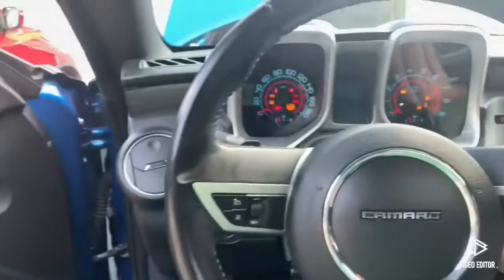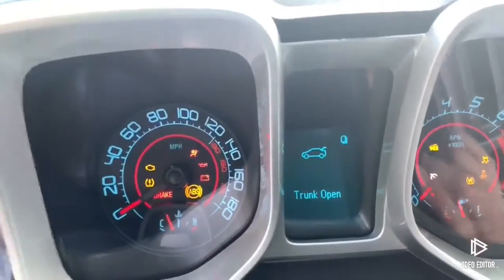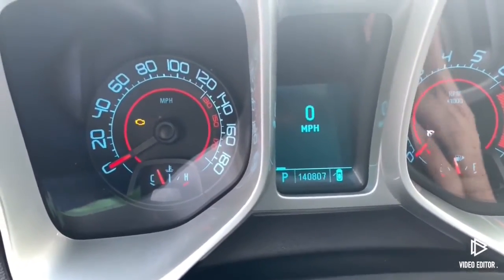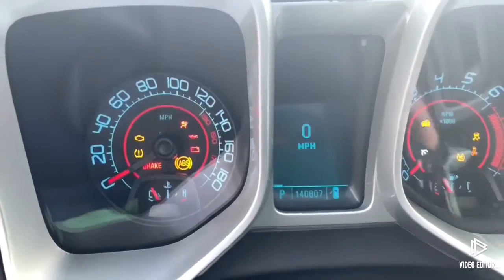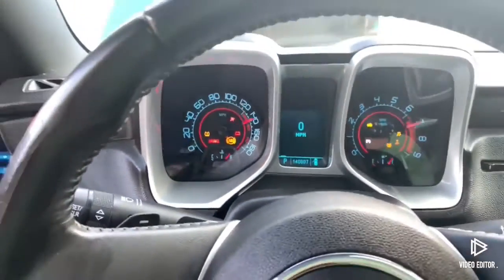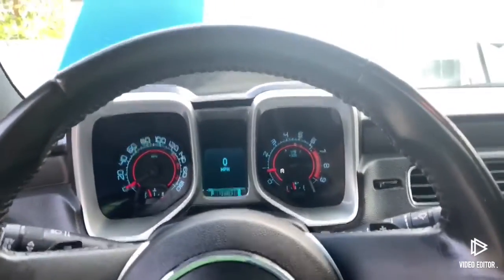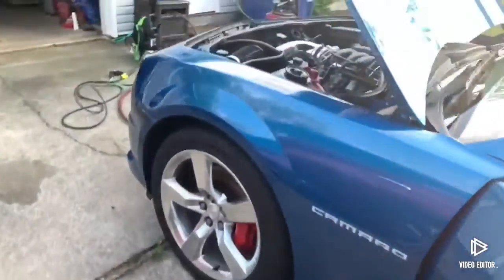Once you get all that wiped down as much as you can, basically just go and start the car, let it sit for a little bit. You will see a little bit of steam coming off the engine. That is fine. There's the mileage, so you can see it: 140,807. As long as you don't spray the intake or the alternator, you're good. So just don't spray any of those.